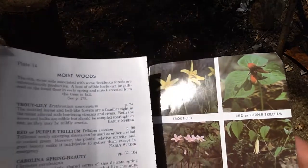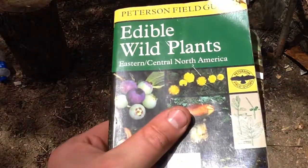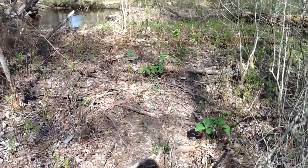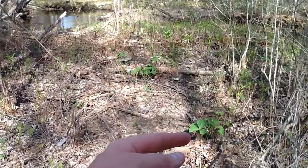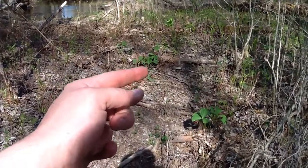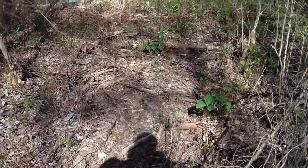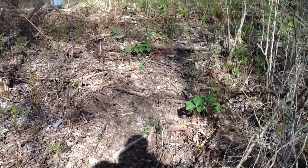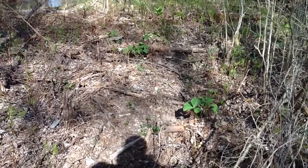And let's go to the plant and look at that now. Alright, here we are right on the river, right on the edge of my property, and there's a patch of 3 there, patch of 3 there, and a single one there, and a patch of 3 there. This is a nice little patch of trilliums right here. Let's go in for a better shot and take a closer look at things.